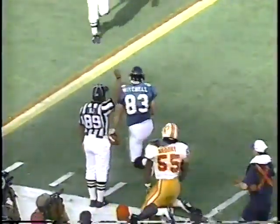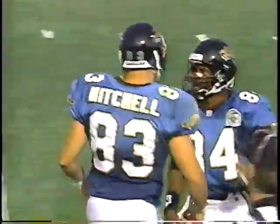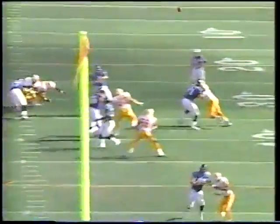Stewart does pick up the first down, and passing on first down to Pete Mitchell, another first down. This inside the Tampa Bay 25. Well, they put Mitchell on the right side of your screen. You're going to see him. They're going to throw to him along the sideline there, matched up against number 55, Derek Brooks, and Mitchell just getting a couple of steps on him.